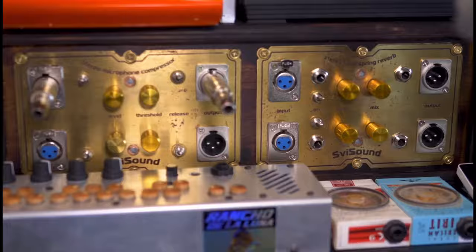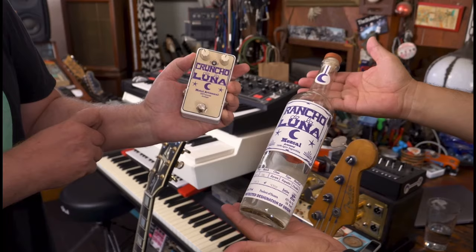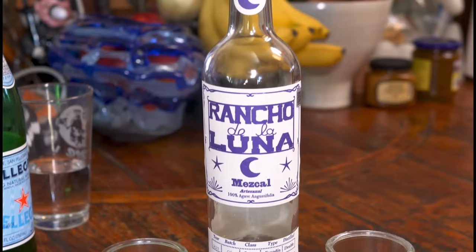My friend Rick Wilkinson does the microphones that I was showing. Oh, there's our Rancho De La Luna Mezcal. And you know, people don't know, you have your own tequila brand. Well, mezcal. Almost tequila, just in a different part of the world.